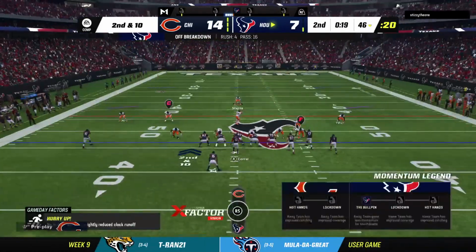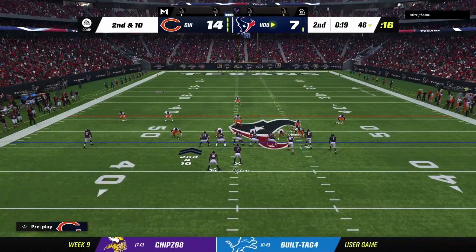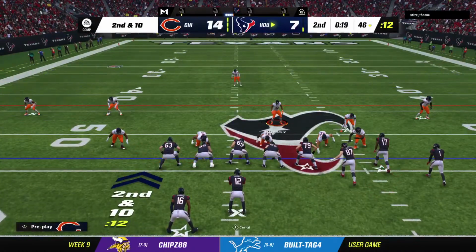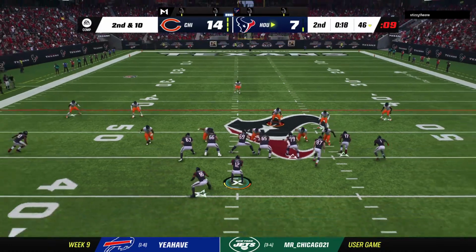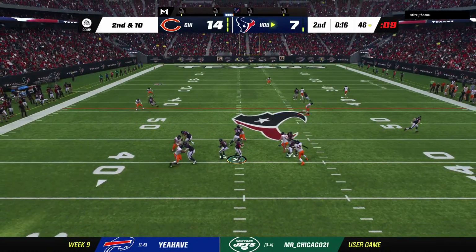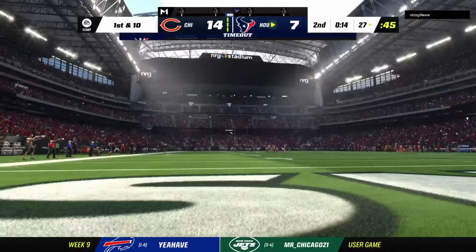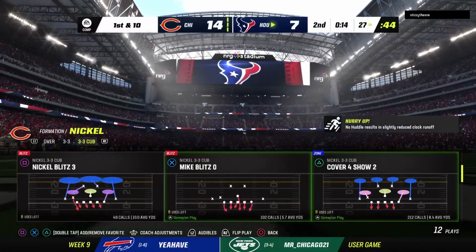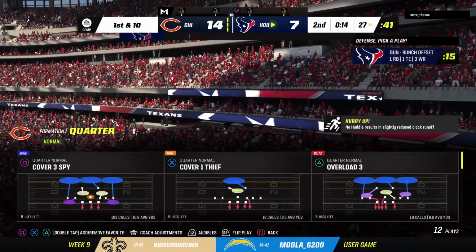After the incomplete pass, here now is 2nd and 10. Here's Corral. And that's complete downfield to Cooks. The Texans going to signal for their 3rd and final timeout as they'll stop it with 14 seconds to go in this first half.